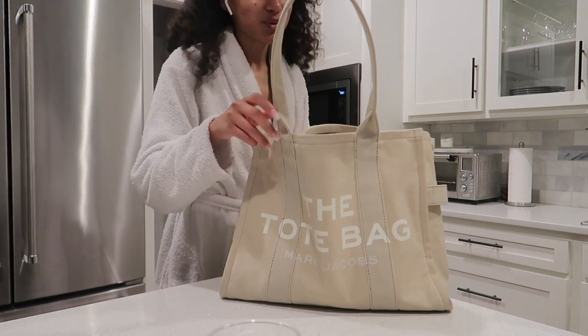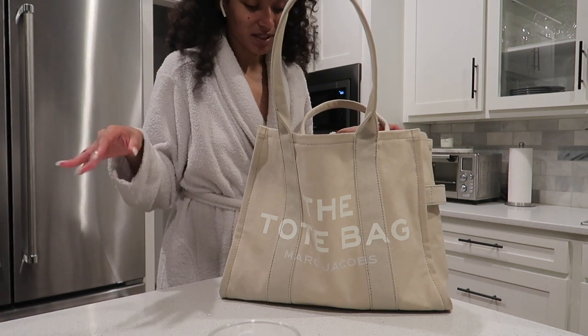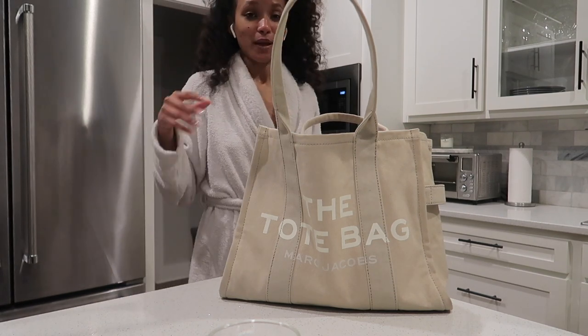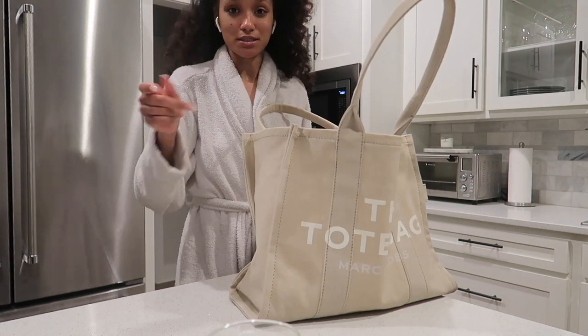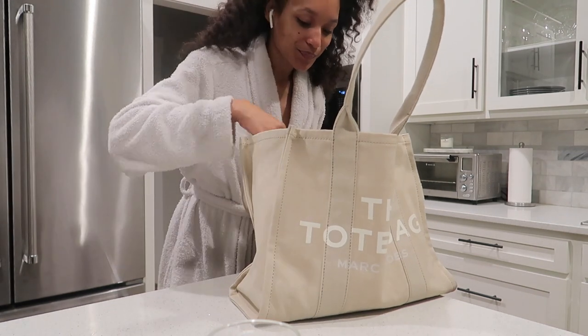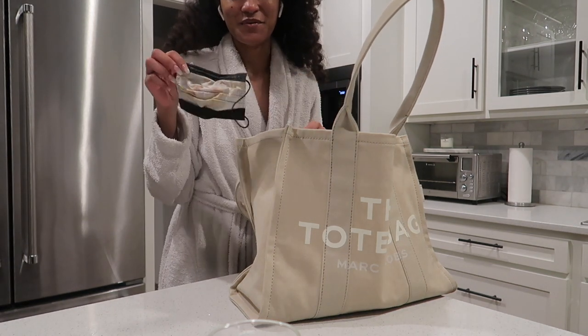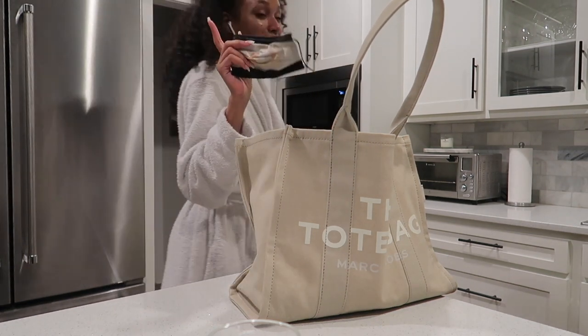So it's not too much stuff in here, but I do want to reorganize and arrange things a little better. Put away important papers that need to be put away. Throw away things that need to be thrown away. Like this little mask with some makeup on it. So first thing to go.